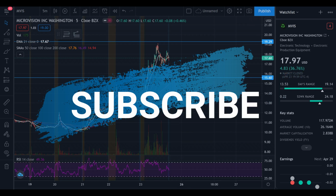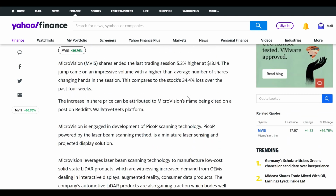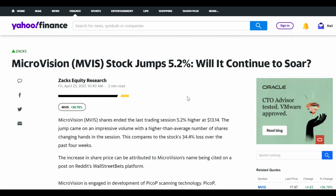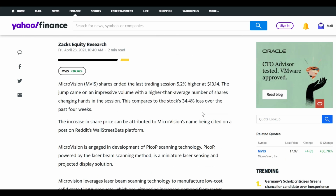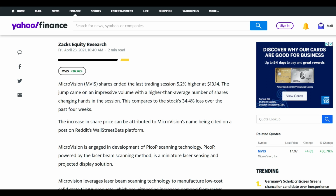I am going to be going through an article as well on Yahoo Finance before I start doing the technical analysis, so let's hop into it. Microvision stock jumps 5.2%. Will it continue to soar? So this article just goes over the price action.